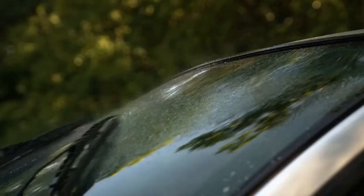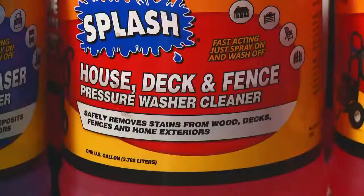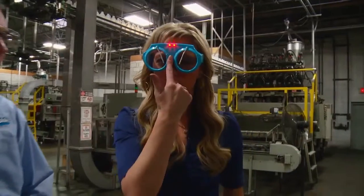What makes windshield wash not freeze at 30 below? Bring on the beakers. We're uncovering the science behind Splash.